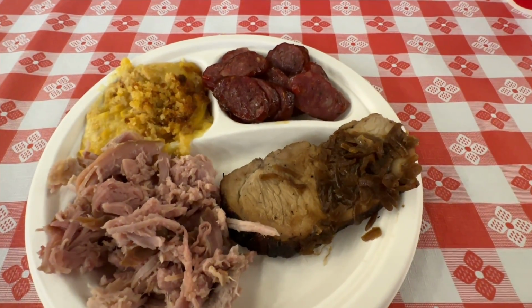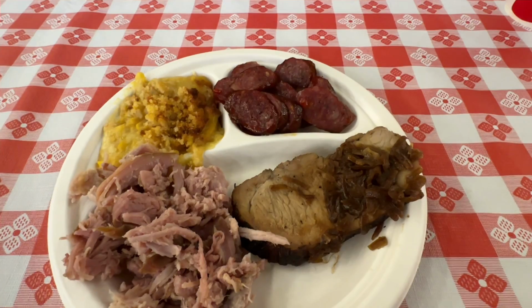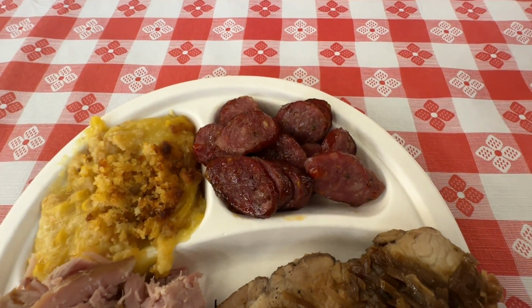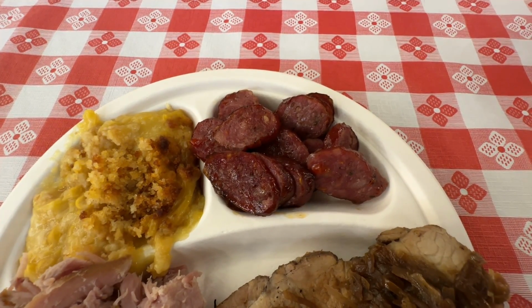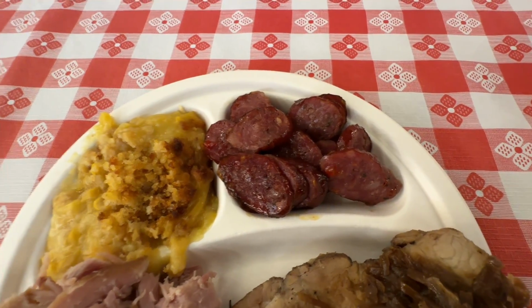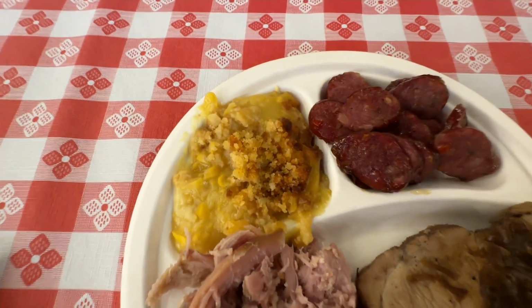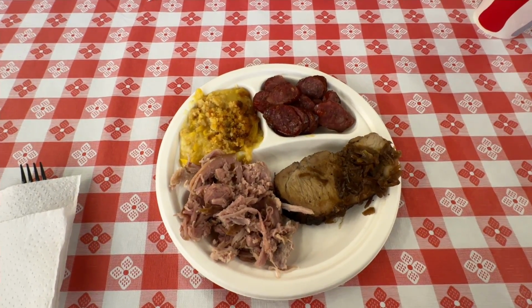Sweet tea pork loin. Oven roasted sweet tea brined pork loin and cherry caramelized onions. This is what I'm looking forward to the most, the smoked sausage. Sweet chili glazed, spicy andouille sausage links. And some cream corn. It's like it has some panko on it.